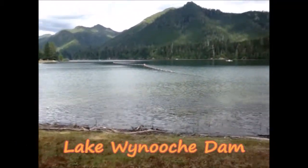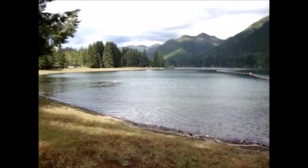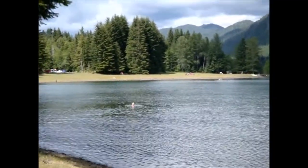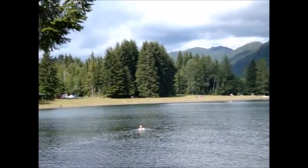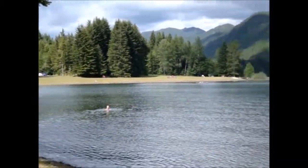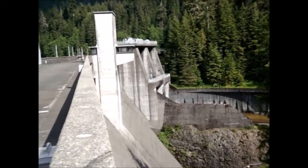This is Lake Wenatchee, and the dam over there. How cold is it? Pretty cold. Probably like 50 degrees. Yeah, 40, I don't know. I can't really judge the temperature. It's just cold. Not bad though. Okay, here's inside the Wenatchee Dam.